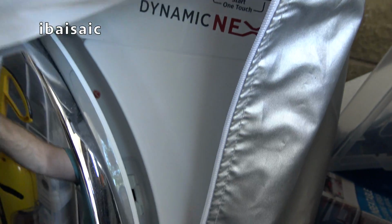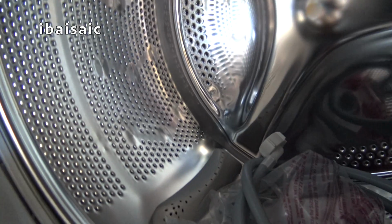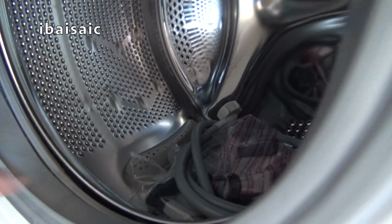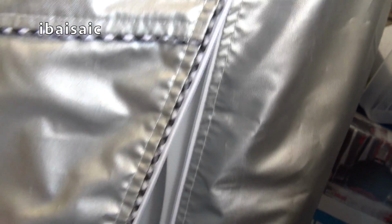Oh, there we are. Oh, is it smelling? It shouldn't. I'm gonna... Oh no, it's okay. It's still okay in there. So yeah, that's that Hoover Dynamic Next. I'll just leave the door ajar.